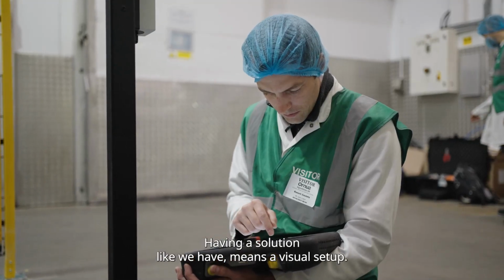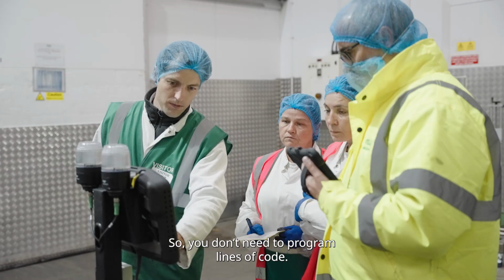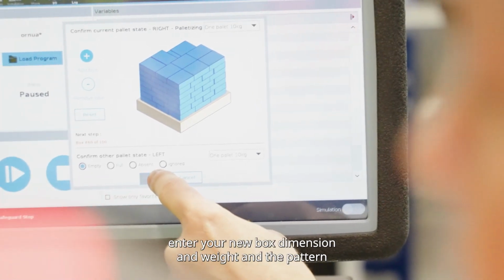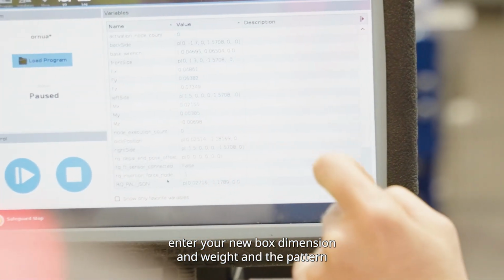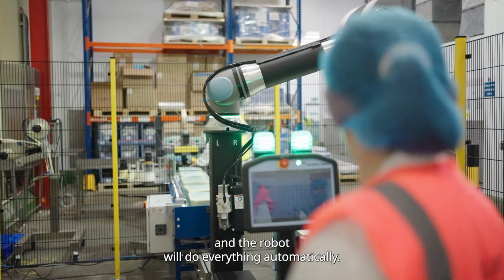Having a solution like we have, it means a visual setup. So you don't need to program lines of codes. You will just open the palletizing interface, enter your new box dimension and weight and the pattern, and then you just press start and the robot will do everything automatically.